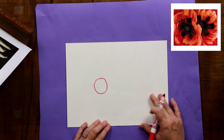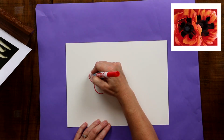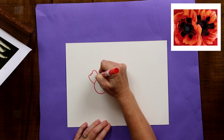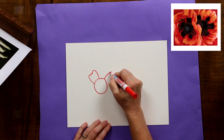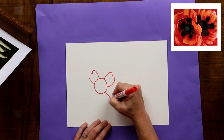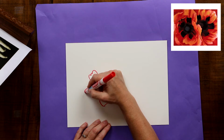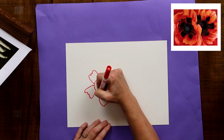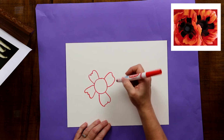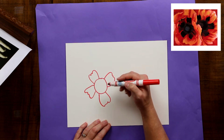All right, the next thing that I am going to be doing is drawing the black parts. They are the center of the flower, but they are on the petals. So I am going to draw those in. All right, just like that. This whole part now that I have drawn is going to be black.